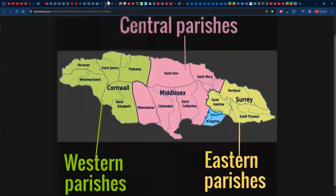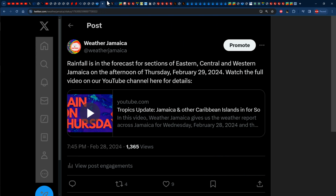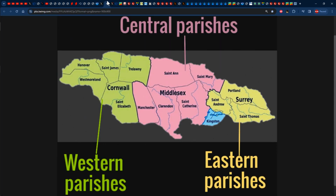And if we actually take a look back at the maps, we know eastern Jamaica, we're talking about those parishes in the county of Surrey, so Portland, St. Thomas, Kingston, St. Andrew. Central Jamaica, we're talking about those parishes in the county of Middlesex, so St. Ann, St. Mary, Manchester, Clarendon, St. Catherine. Western Jamaica, we're talking about those parishes in the county of Cornwall, so St. Elizabeth, Westmoreland, Hanover, St. James, Trelawney.